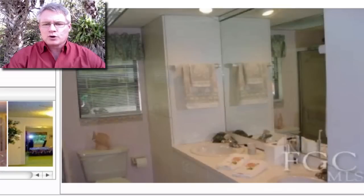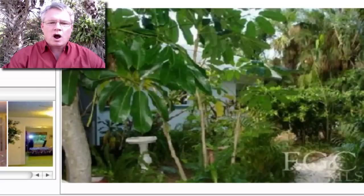This home here would make a great investment property. It would be good for rentals or to use for your own private island paradise. It's close to the beaches and shopping. It's walking distance to one of the top schools in the area.